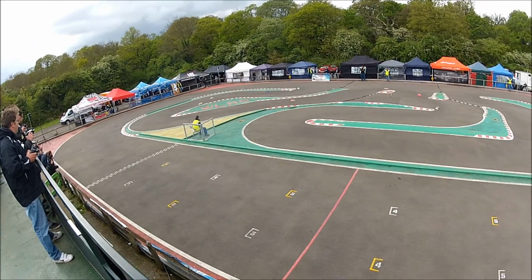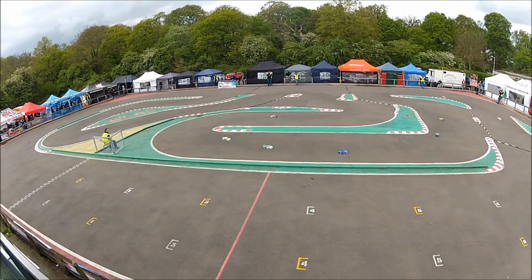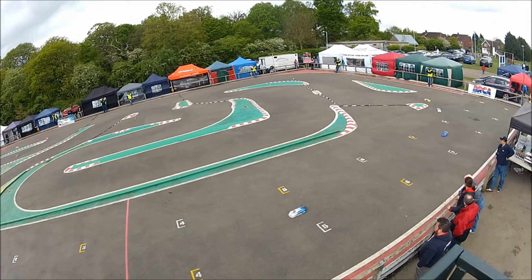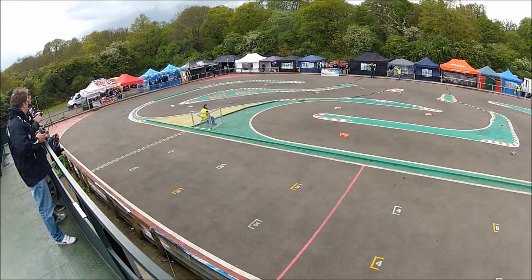Okay, so it's Phil away in the lead at the front from Zach and Alan. So a 1-2-3 off the line, and then it's 4 and 5 as well. So 1-2-3-4-5, the running order. Okay, number 8 has jumped number 5. So David has put a move on Chris.